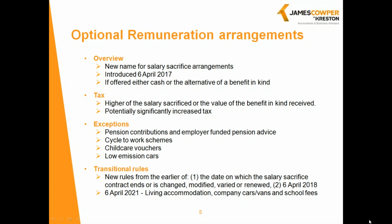School fees usefully are treated slightly differently, as the transitions will still apply even if there's an increase, provided that the employment is still with the same employer and the amounts are in relation to the same child at the same school. So there can be changes as long as criteria are still met without the new rules coming into play.